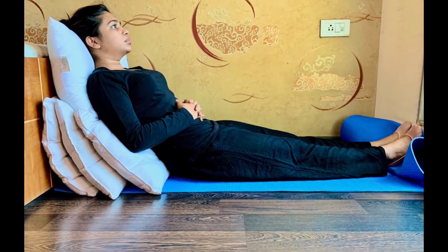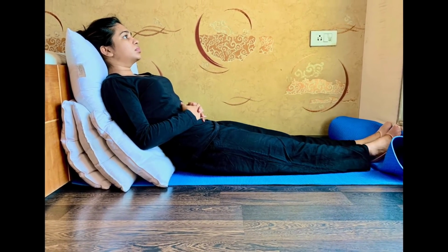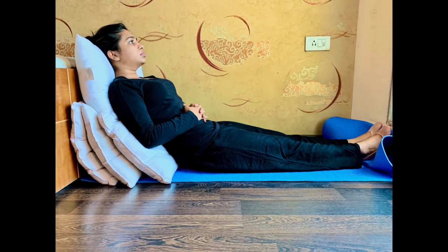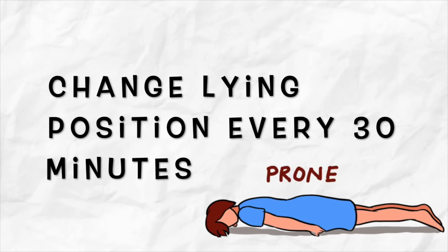Use 2 pillows for your backrest and head, and a small pillow below your knees for elevation. Use a pillow to support your arms. After this, lie down on your left side and follow the previous instructions. You have to change the lying position every 30 minutes.